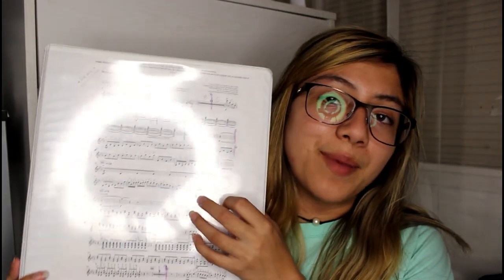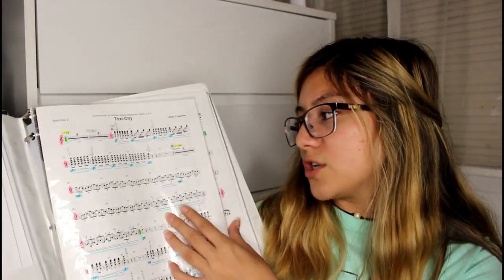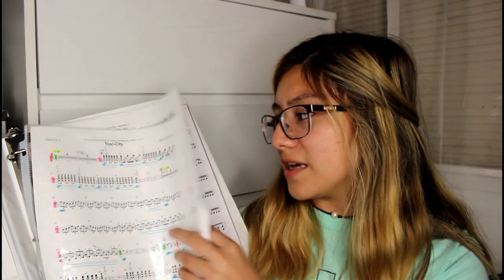So lastly, folder wise, I have my binder for band. So this has all of my music. This was this past marching season, and then I have some warm-ups. This was our indoor show. I played the marimba, if you guys don't know.